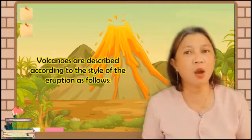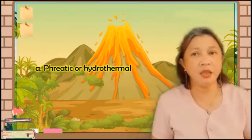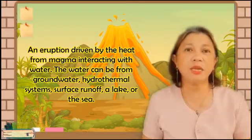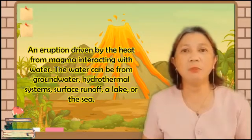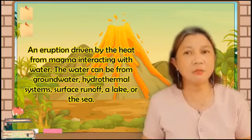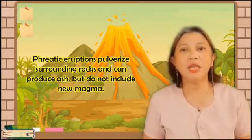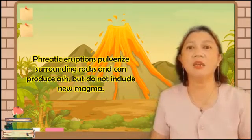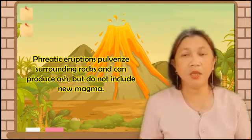Volcanoes are described according to the style of the eruption as follows. A. Phreatic or hydrothermal, an eruption driven by the heat from magma interacting with water. The water can be from groundwater, hydrothermal systems, surface runoff, a lake, or the sea. Phreatic eruptions pulverize surrounding rocks and can produce ash, but do not include new magma.